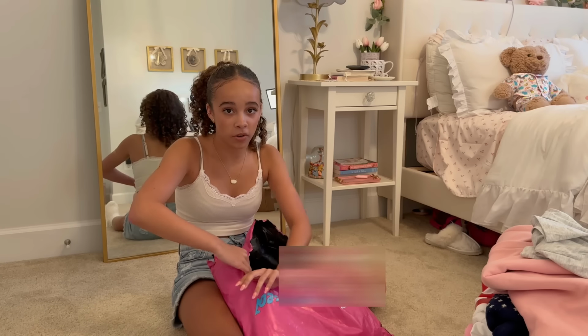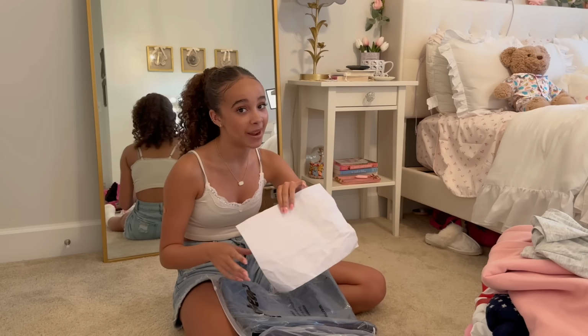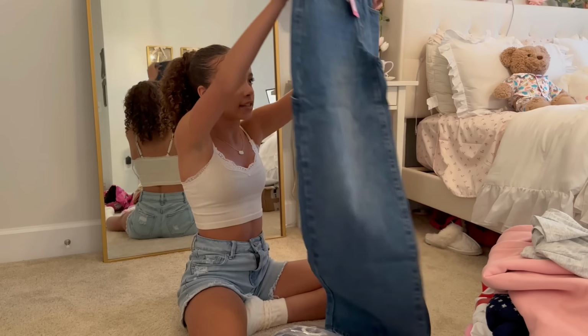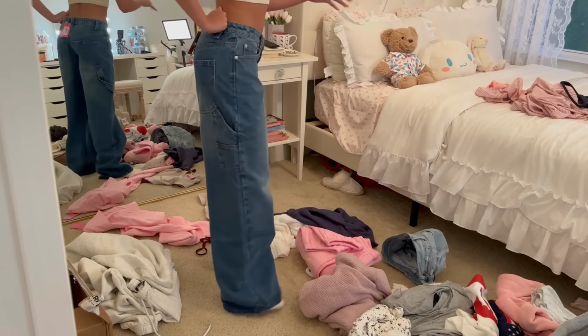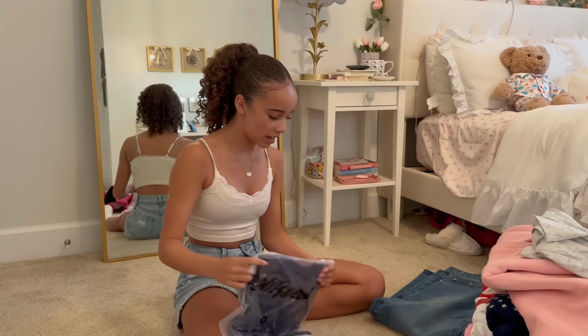Okay, so I made a little order on Edikted. And this is all stuff that I picked. Let's see if my mom was anything close to my actual style. All right, so first thing is these jeans. These are low rise and they're called the Carpenter jeans because they have these little twisty things. Cute, I like her.